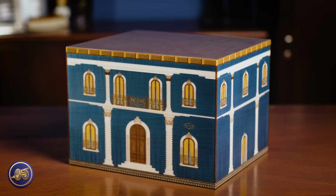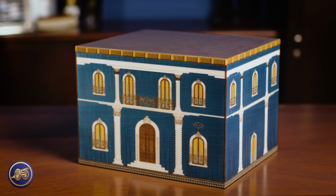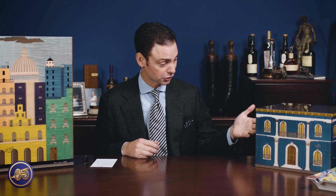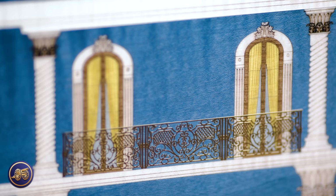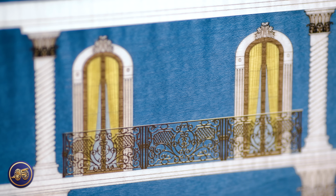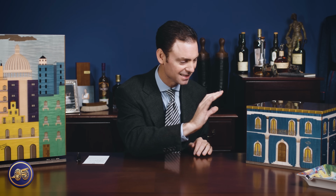There is the Blue Palace, which is a humidor for 100 cigars, again depicting one of the iconic mansions that you see in and around Cuba. This is something that is done every year, oftentimes changing the color. This year it's blue, and sometimes completely different scenes. You'll see here that this is a blue sycamore, yellow sycamore, brown sycamore, right? All these different elements, even right here on the border of the house itself, are small pieces of wood veneer that is laser cut and then inlaid.